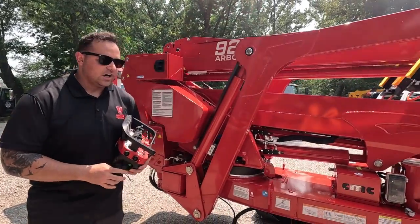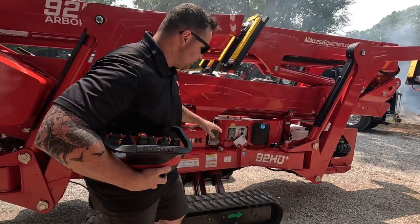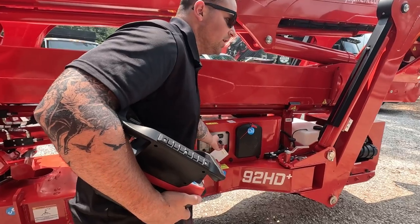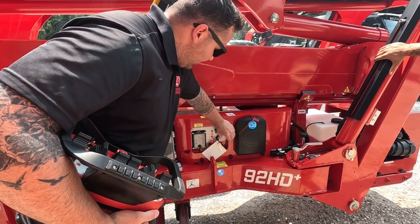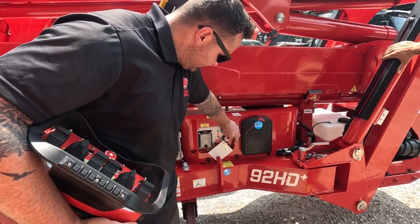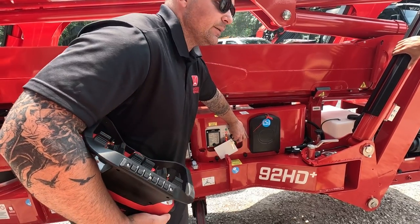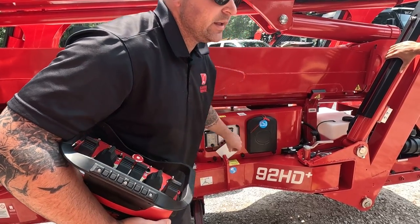All right, so obviously, key on the one position, you do have a bunch of other lights, and being a diesel motor, you have glow plugs. Not that you're ever going to use them here in Mississippi. Maybe once a year. If you want to activate them, you can turn it on there. Once that lamp light goes off, that's an indicator that the glow plugs are warm enough, and then you can go ahead and crank over.